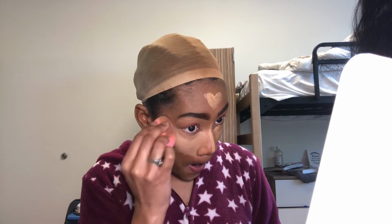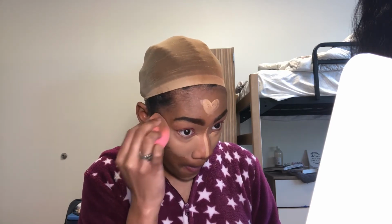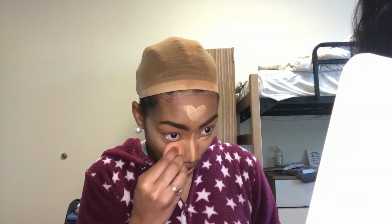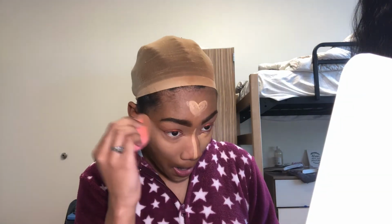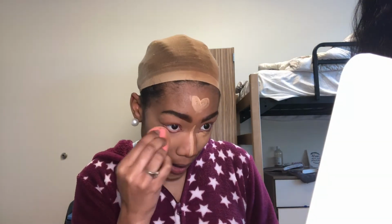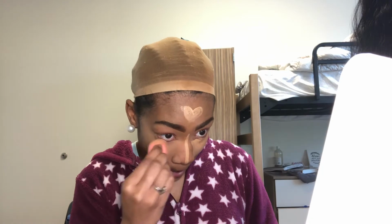All right y'all, so right now I'm just taking my damp Beauty Blender by Real Techniques. Y'all, I really don't know what it is, but this Beauty Blender right here, this pink one, is way more bouncier, and I like this one way more than the regular orange Real Techniques sponges. I don't know if it's a new material they use to make this pink one, but I love it so much.